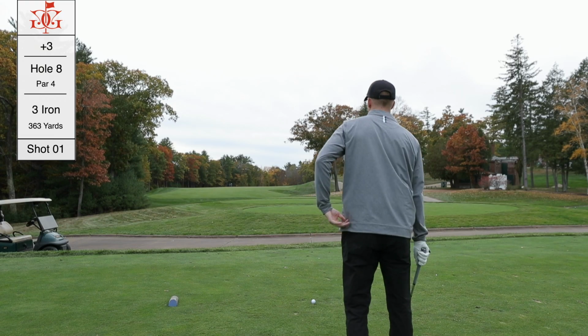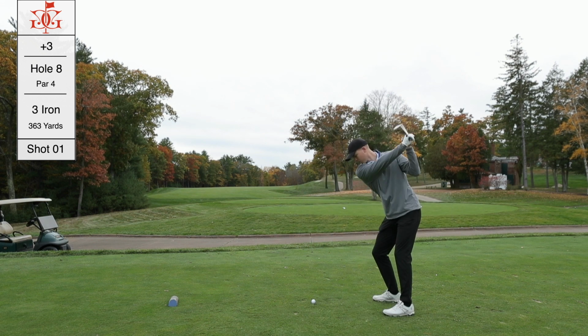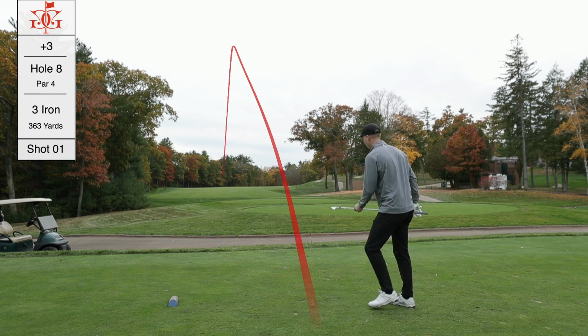All right, another slight dogleg right. Another short par 4, 363 yards. I hit a 3-iron. Same exact swing as the last hole. Tried to get a lot on it, and man, I just hit a high cut across the ball, a fade.